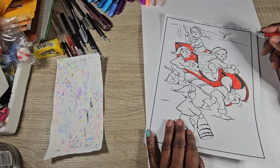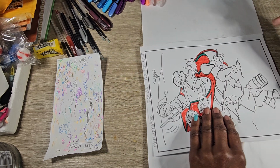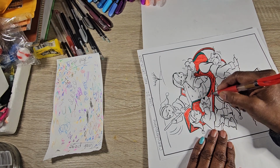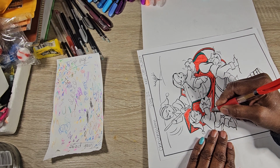But this book has been a blessing to me. I'm glad that I found it. And I was particularly glad that it had the black pages in the back.